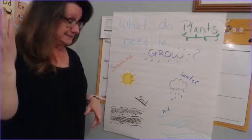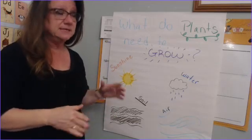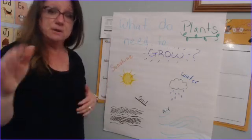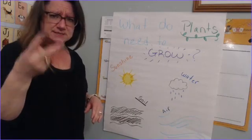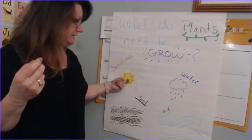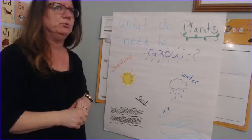Plants outside get sunlight, and we're going to be growing some plants, and I have a grow light for those plants so that they get light, and we'll talk about that when you see the plants that we're going to grow. So that's 2 things. So far we know 2 things a plant needs to grow: sunshine and water. What else does a plant need to grow?